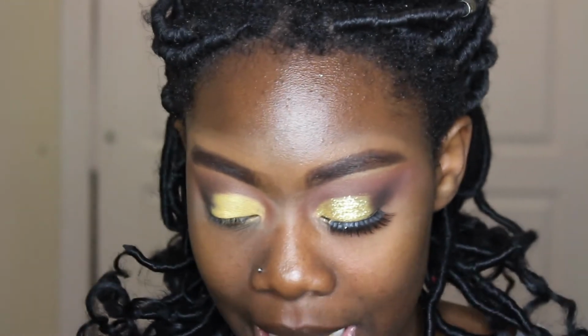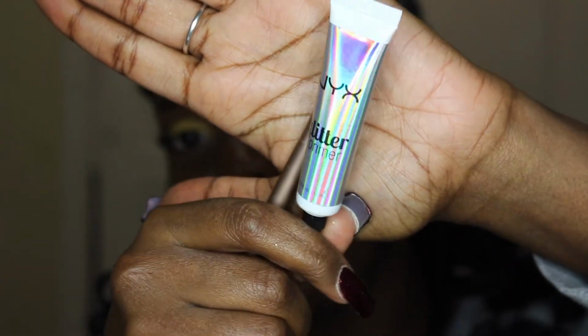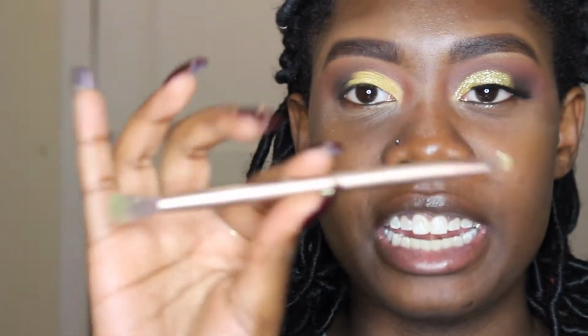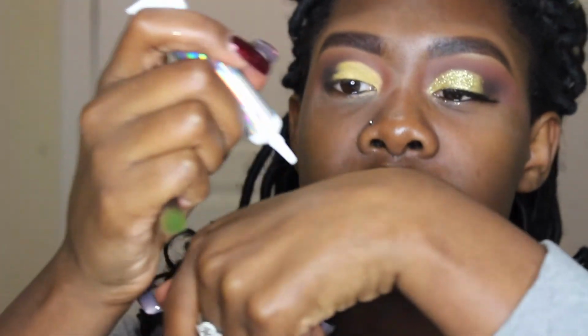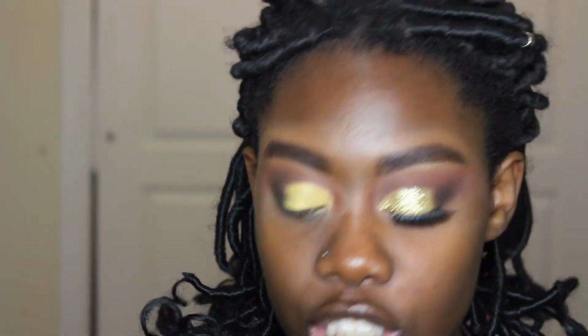So yeah, what I do for my glitter is I use the NYX glitter primer and a very thin brush to apply my glitters. And this is the glitter. This brush is from the Urban Decay Naked 2 palette if you are looking for a similar brush to use. And I just put some of the primer at the back of my hand. And now I'm just gonna go and work slowly in sections to apply this glitter all over my lid.